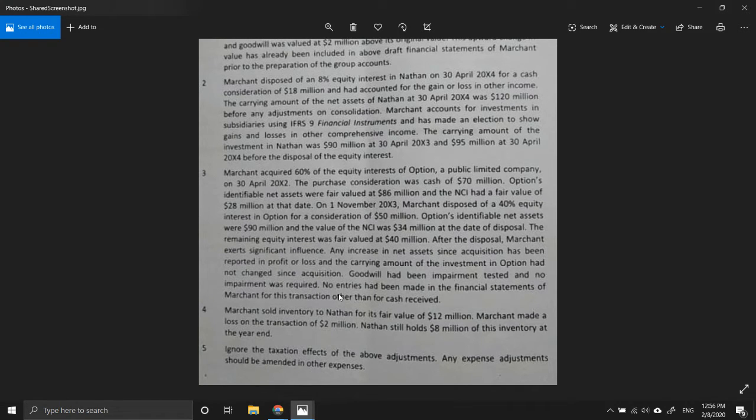So November, December, January, February, March, April. Okay, so 6 months, yeah. So 6 months we will consolidate it, okay? And then identify net assets was this much, fair value of NCI was this much. Okay, easy. It's already been given. We don't need to calculate it.